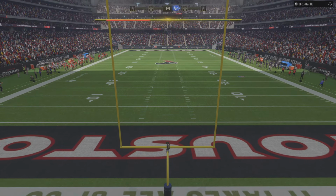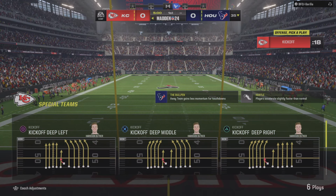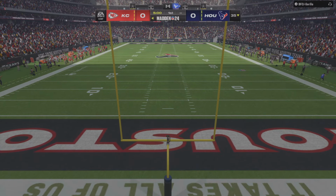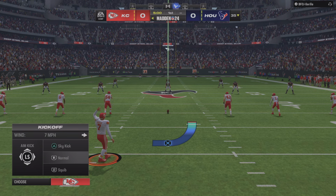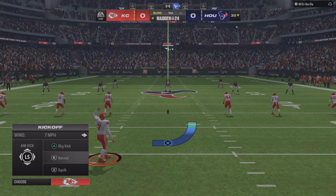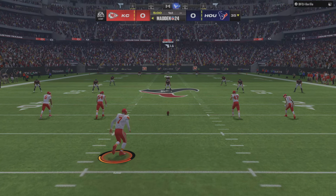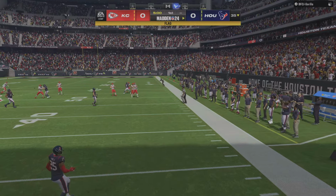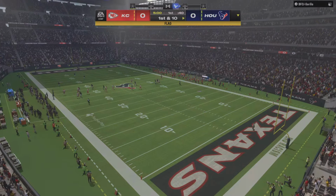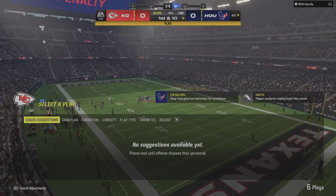Well, we got a good matchup on tap here, as it'll be the Kansas City Chiefs taking on the Houston Texans. And we are underway from NRG Stadium in Houston. And they're going to mark that where it went out of bounds, so really good starting field position up past the 40-yard line.